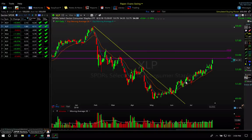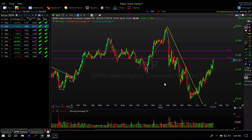Staples are also continuing their rally higher here, and they've made quite a recovery after getting really crushed for the first 4 or 5 months of this year. They have recovered at this point about 50%, maybe even 60% of the January drop from 59 all the way down to 49. They're back around $54.